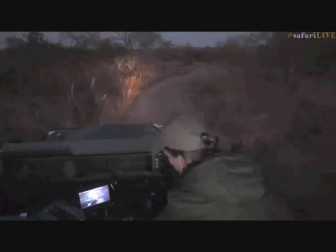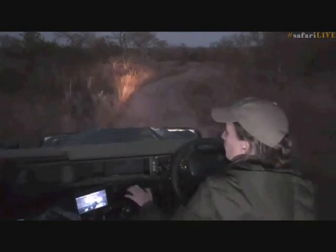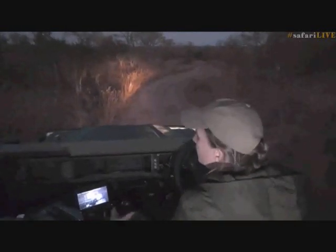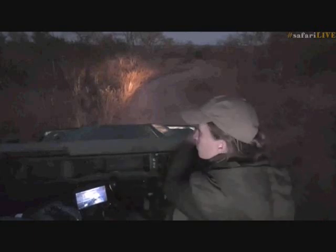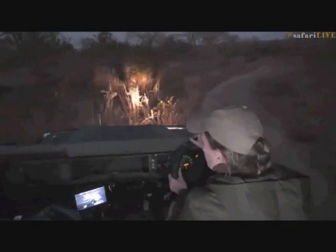Seems like we're gonna have to do a bit of off-roading now. Yes, I think we should swap to the infrared, just because it'll be easier to then spot him around, or maybe not. Alright, he is in front of us and still moving there.